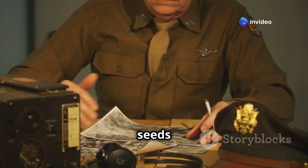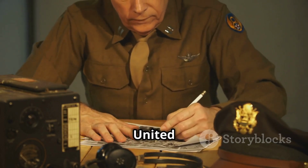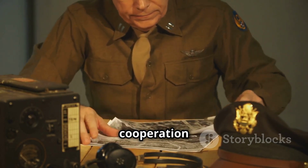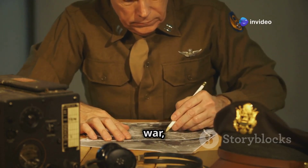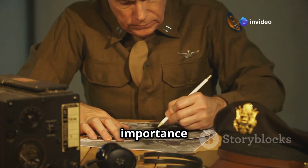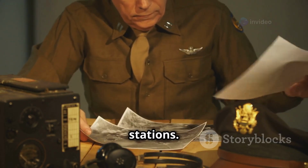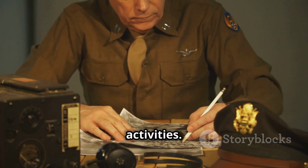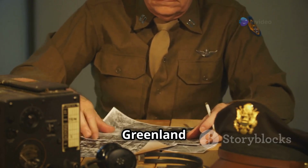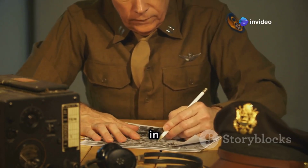Some argue that the seeds of Greenland's Cold War role were planted during World War II, with the United States securing Greenland's cooperation through a mix of diplomacy and covert occupation. During the war, Greenland's strategic importance was already recognized, leading to the establishment of airfields and weather stations. These early installations laid the groundwork for future military activities. The cooperation between Greenland and the United States was not always transparent, with many operations shrouded in secrecy.